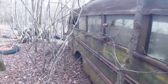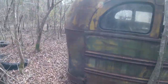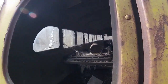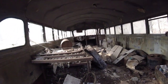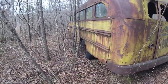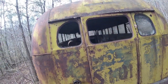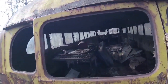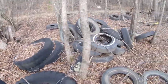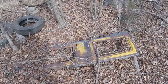There's even a bed in there. I don't know if someone used it as a little house for a while. Kind of looks like that tire's still holding air. There's the door. Found it.